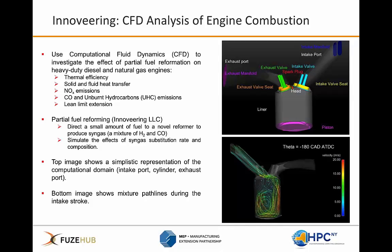In the following 3 slides, I would like to discuss the project that we have with Innoveering LLC, which is a local company over here at Long Island. And they have a technology that they call fuel reforming, which is used basically to restructure some of the liquid fuels that are used in heavy-duty engines. And the restructured fuel can be used to improve the thermal efficiency and reduce the emissions formation for heavy-duty diesel engines used primarily for stationary power generation.